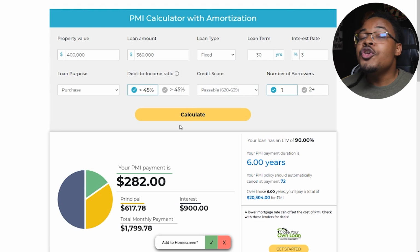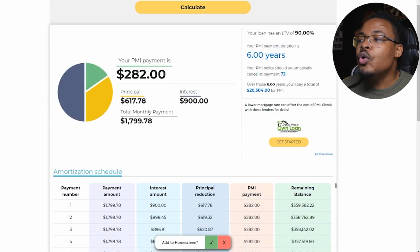In reality, your PMI, private mortgage insurance, is going to be around $282. Not that much money. That's every single month, so $282 times 12 is only around $3,384. Usually it's supposed to be 1%, so it should be around $4,000, but because you don't have such a bad credit score, it's like that.